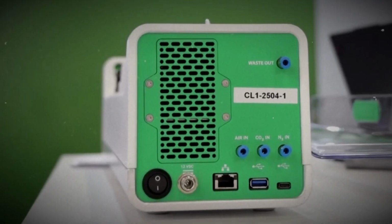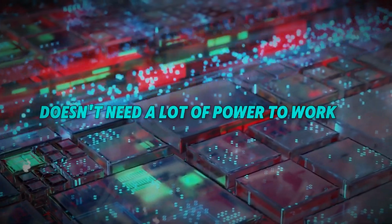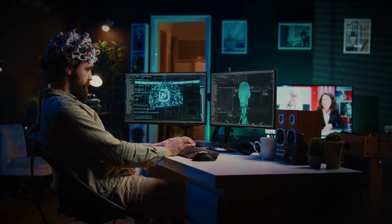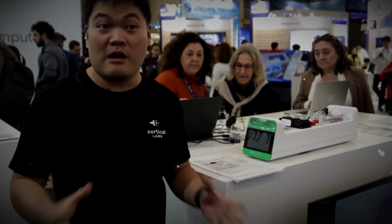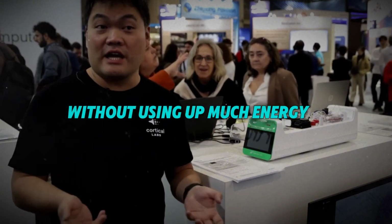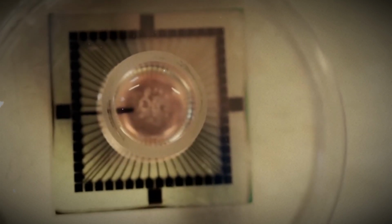This makes the CL1 very special because it can learn things very fast, doesn't need a lot of power to work, and can handle lots more information than the computers we are used to. People are really excited about it because it can do a lot of helpful things without using up much energy, making it good for the environment and really efficient for doing big jobs.